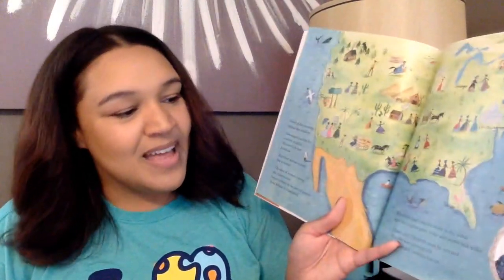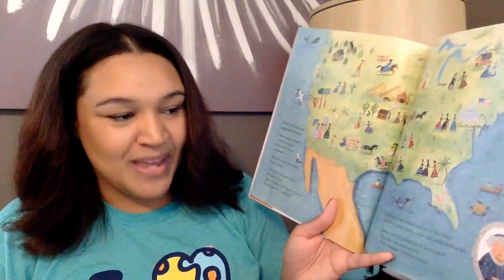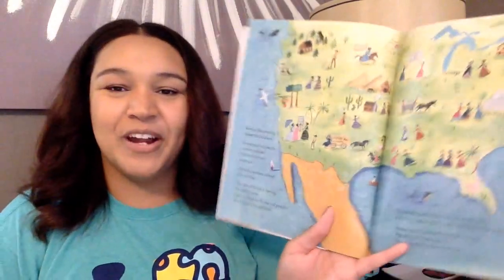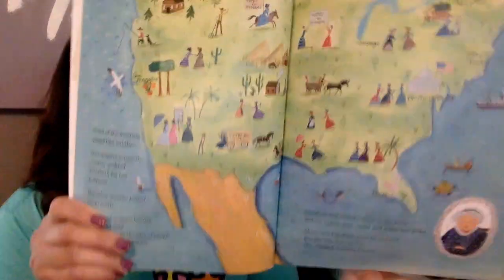The idea of women having the right to vote began to buzz in the ears of people from Maine to California. Elizabeth had tossed a stone in the water, and the ripples grew wider and wider and wider. Many said Elizabeth must be stopped, but she was unstoppable. She changed America forever. And that's the end.